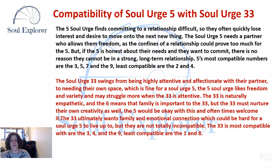The 33 swings from being highly attentive and affectionate, which can be quite difficult and too claustrophobic for the 5. And then they swing towards needing their own space, which of course is fine for the 5. The 5 soul urge likes freedom and variety, as you know, so they're going to struggle more when the 33 is being attentive and loving, because they might be a bit overly attentive and loving, and that might cause the 5 to take a step back, maybe not. Depends where you are in your development as a 5.